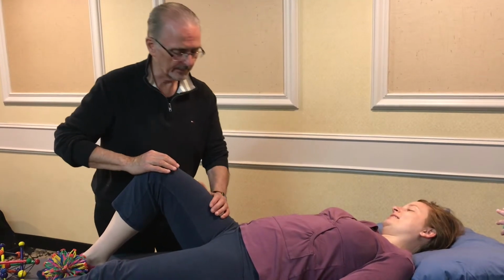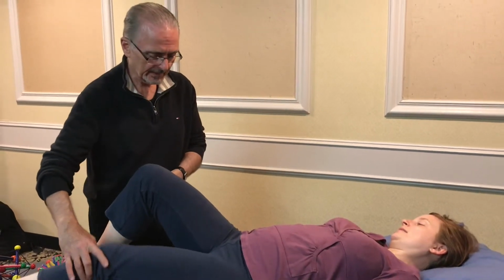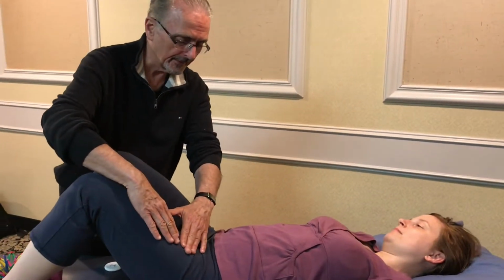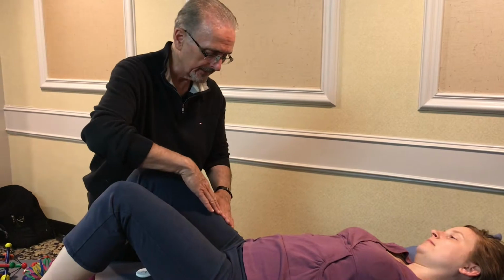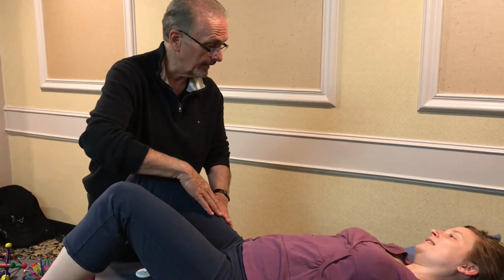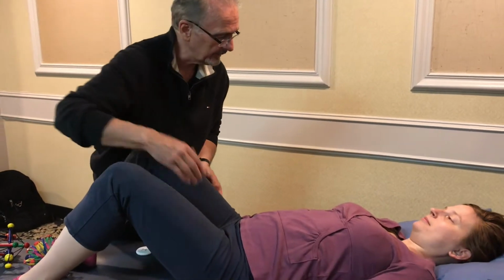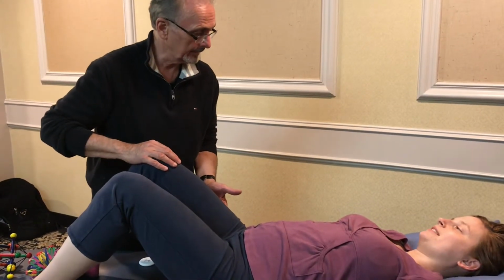So we just did a little bit of a release there. Let's have you bend this knee again. So we remember, first of all, how the tone was here in the thigh and how tight it was on this side. So you notice how that feels now? It's a lot less, softer, yeah. Right? And the size has actually changed, and that's probably a little more comfortable now. It is. Good. All right.